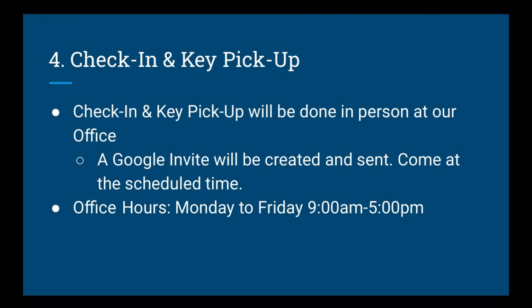Number four, check-in and key pickup will be done at our office during our office hours, which is Monday through Friday, 9 a.m. to 5 p.m. Please come at the time of the given evite.